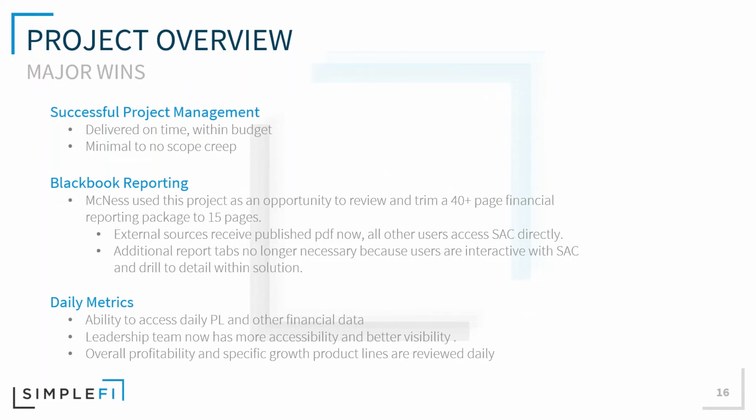From a major wins perspective, we are very happy with the speed of deployment. Within that speed, we also had a set budget, and we kept to that budget. So thank you, SimpleFi, for helping to guide us through there. I can't say enough about them being able to walk us through there as an implementation partner. This product obviously is brand new to us, and so we counted on them to provide us the right steps as we went through there.